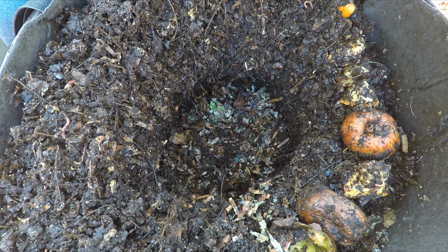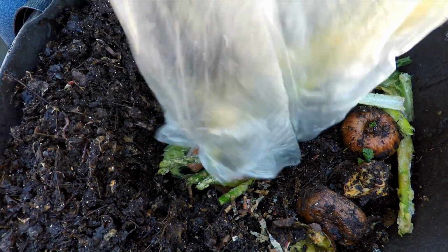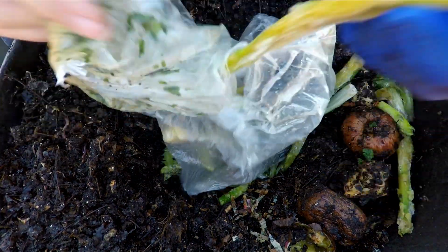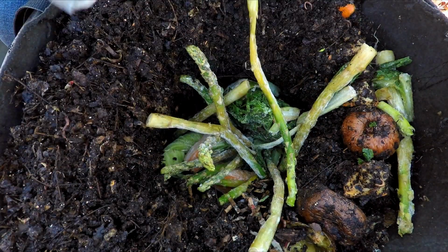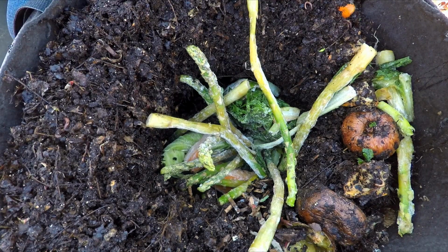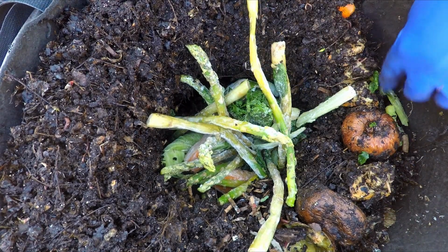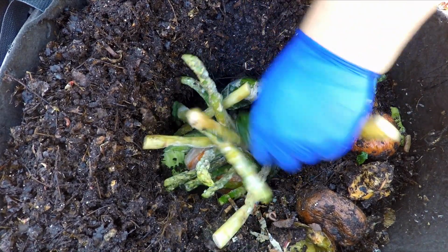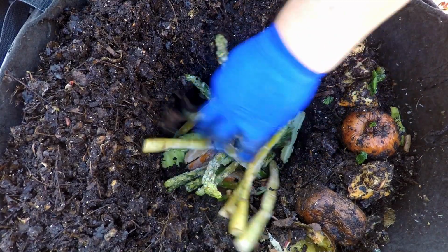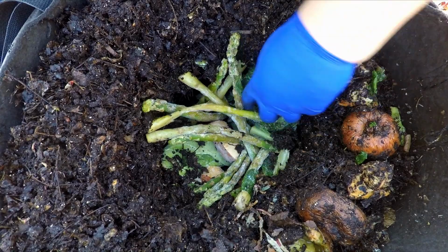Now, I think the easiest way to handle this is to simply dump it. And it is a huge quantity of food, so much so that it was busting through the side of the bag. So this is quite possibly one of the largest feedings I've given this system ever. And these chunks of asparagus are kind of exaggerating the appearance of the feeding, because they're just sticking out all over the place, so they're not really occupying as much space as they appear to be.